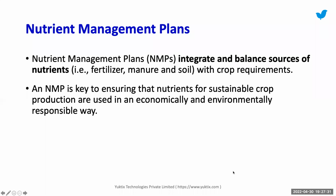Yeah, nutrient management plans. Nutrient management plans are very important. Integrated and balanced nutrient management is very important for the crop as per the crop requirement. So it is not only economically effective and efficient, environmentally it also helps to sustain the crop productivity.